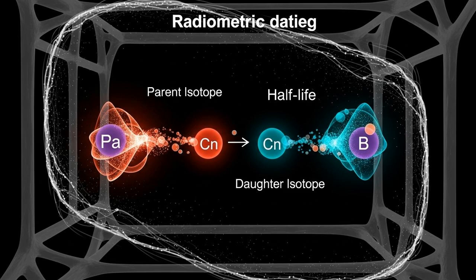Here's how it works, and it's incredibly clever. Certain elements in nature have unstable versions, or isotopes. Think of these as parent isotopes. Over time, these unstable parents predictably decay and transform into stable daughter isotopes. This decay happens at a perfectly constant, known rate, called the half-life. The half-life is the time it takes for half of the parent atoms in a sample to decay into daughter atoms.